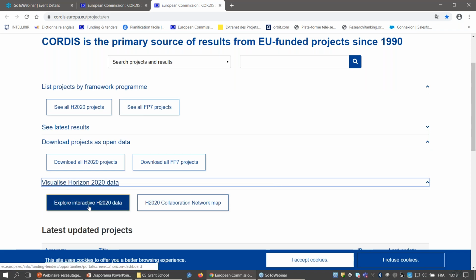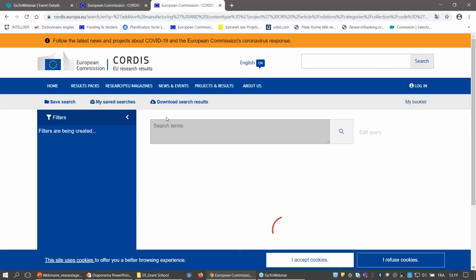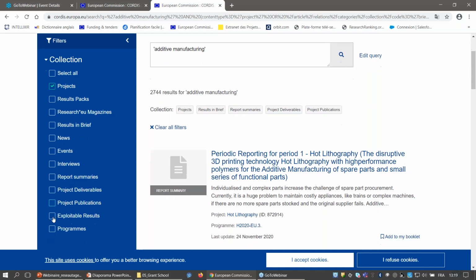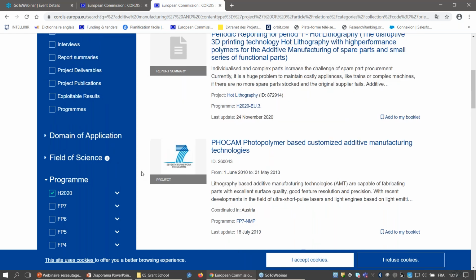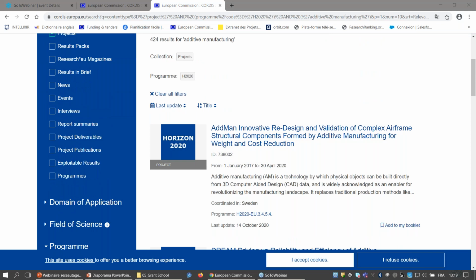You also have some interactive data tools. What we wanted to show you is that if you are working on additive manufacturing, for example, you can just type your subject and then search projects and results on your subject. You can also put some filters. You can search for projects, because then you will have fewer results. If you want only Horizon 2020 and not FP4, because you can go on for a long time, you can apply the search, and there are still more than 400, but then you have the results: the projects in Horizon 2020 on additive manufacturing.